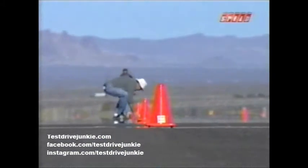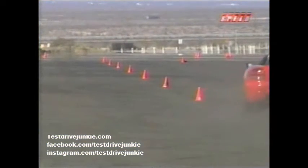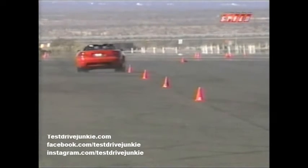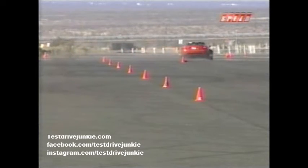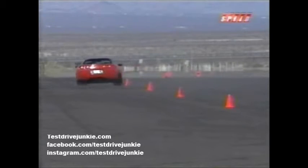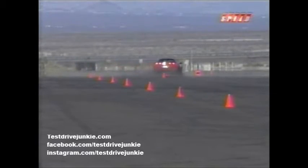First up, the 600-foot slalom. Here the measure of performance is a timed average speed between the entry and exit markers of the course. The Viper and the Z06 had identical slalom scores, 70.4 miles per hour. For Jack Keebler, the Z06 is the ultimate Corvette so far. I would say that the Z06 is the pinnacle of the C5 development. It doesn't win any one category, it just does everything exceptionally well.